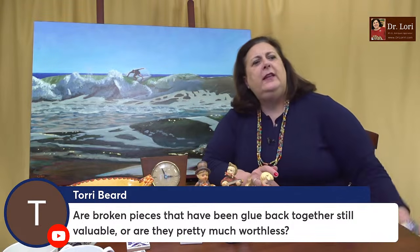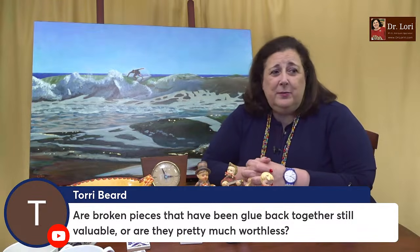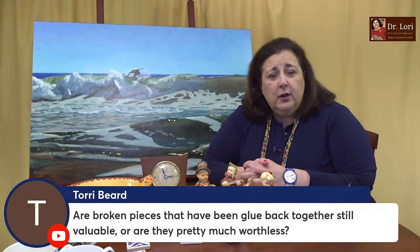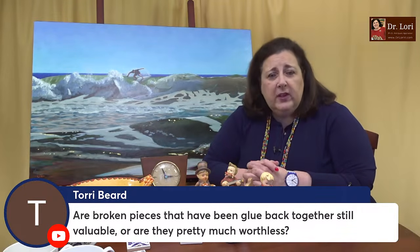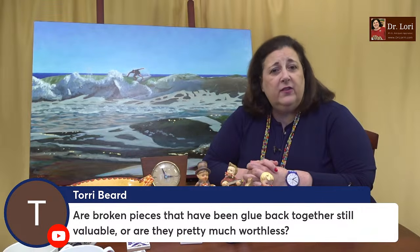Are broken pieces that have been glued back together still valuable, or are they pretty much worthless? I have seen people collect very, very rare pieces that have been restored, which means broken and glued back together professionally. I've seen those pieces in my museum career. They've been in museums, and I have seen them sell for some significant value.